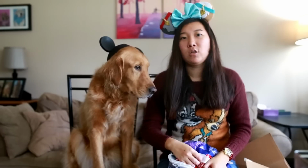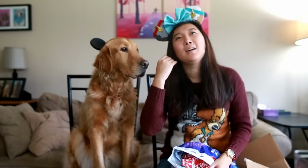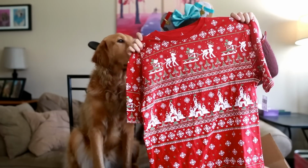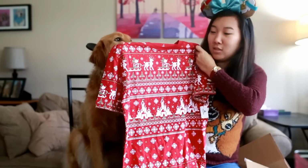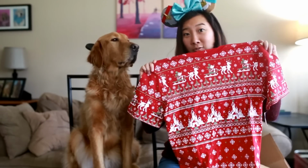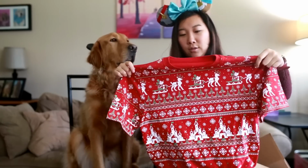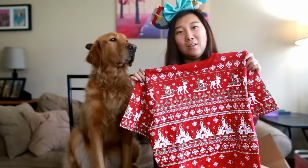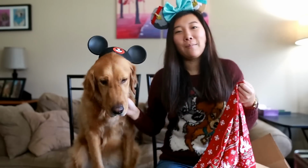The next thing I got, which is kind of past due because I got this during the holiday season, is a Disney Mickey kind of castle Christmas sweater print shirt. And the reason I got this in the shirt, they had a sweatshirt version and it was gray, but the reason I got this in a shirt is because, like I said, when I go to Disneyland and Disney World, you know I'm a tourist and you know I'm not a native because I wear short sleeves.